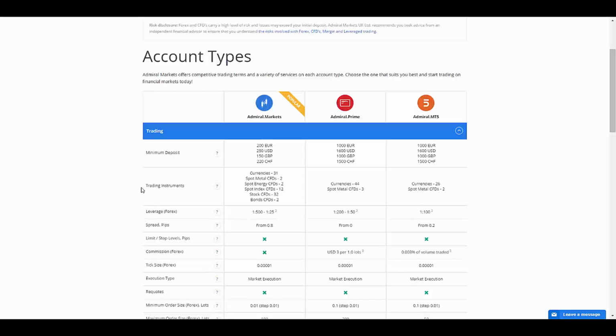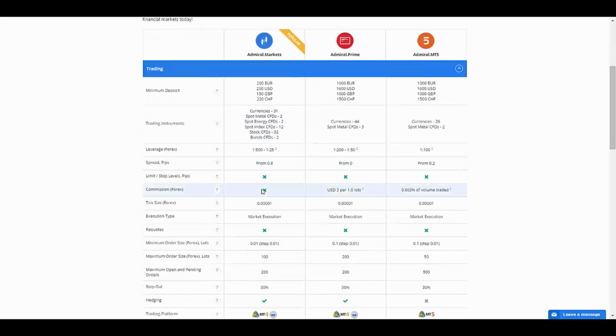You have a whole variety of trading instruments, and the maximum leverage is up to 500 in the Admiral Markets type, which you have to be really discreet about, but if you're a professional, it is a huge benefit for you. In the Prime type, it is up to 200, and in MT5, it is up to 100 leverage. The spread starts from 0.8 in the Admiral Markets type, and in the Prime type, it starts from 0, and in MT5, it starts from 0.2.